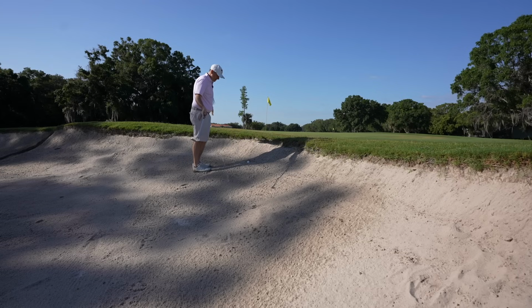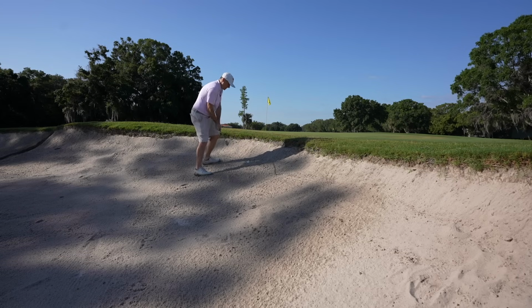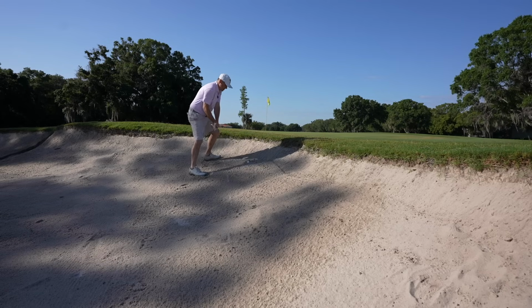There's always going to be holes like this, and you just got to get through them. I got half of a fried egg here hitting my 5th shot. Got this club wide open. I hit down on it. Let the sand do the work.